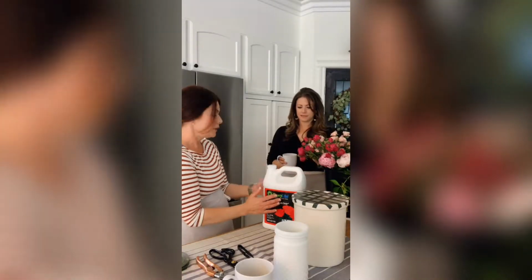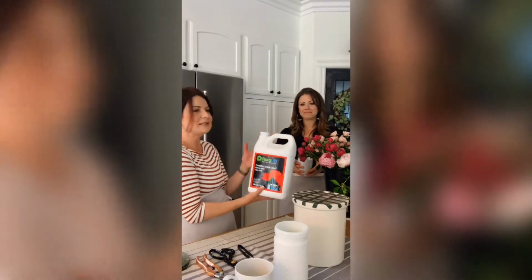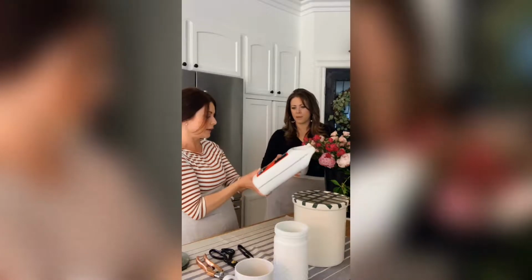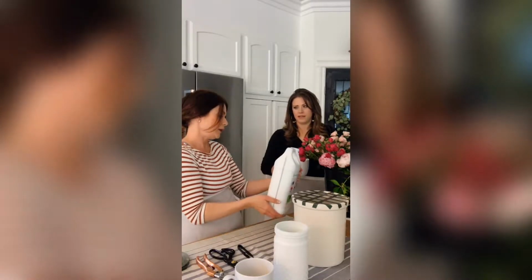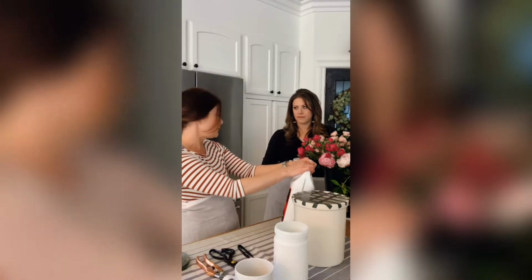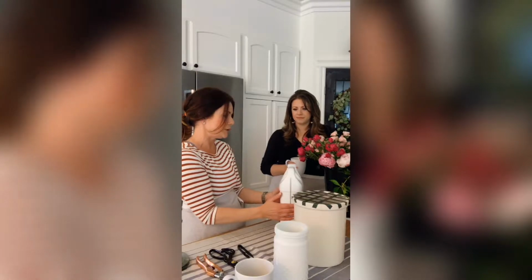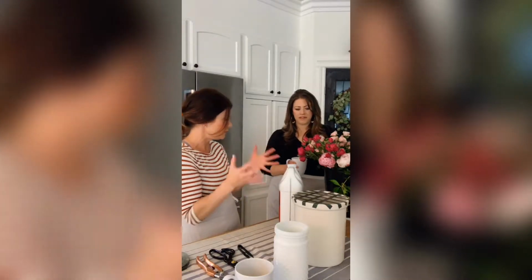Okay, so where can we buy this? You can buy this on Amazon. Okay, done. We're going to have an Amazon shopping list for you guys. I think it's around $20 for this size. And how long will that last you? This will last you quite a bit of time. I would say maybe 6 months, or even longer. It depends on how many arrangements you're going to do. But this is just good to keep on your sink or with your supplies.